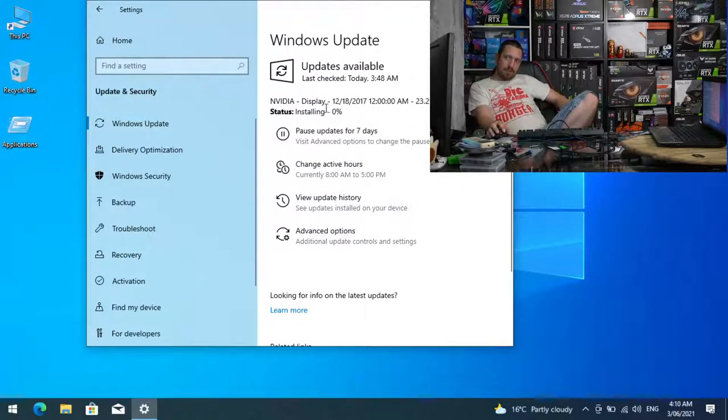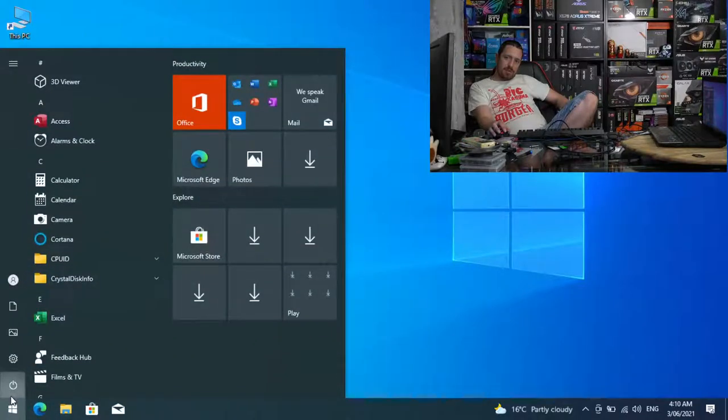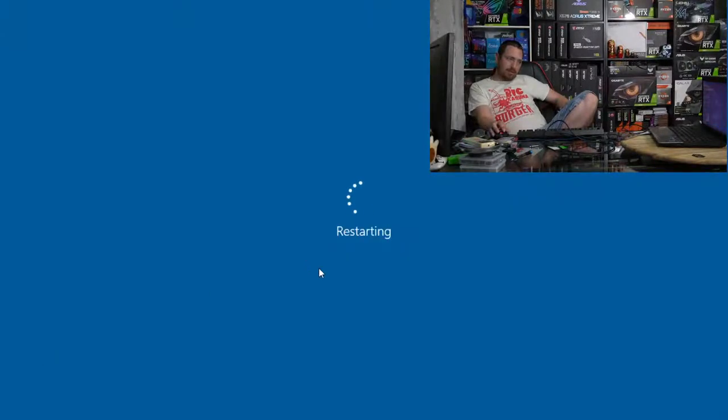I don't think it needs to install this driver. But it wants to. It won't allow it to install.